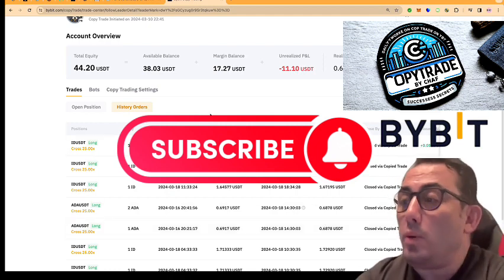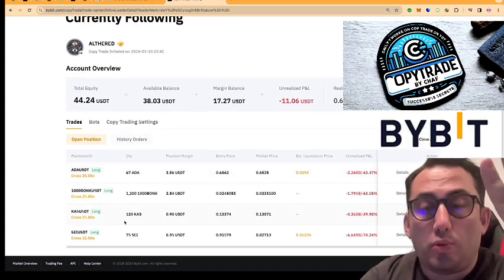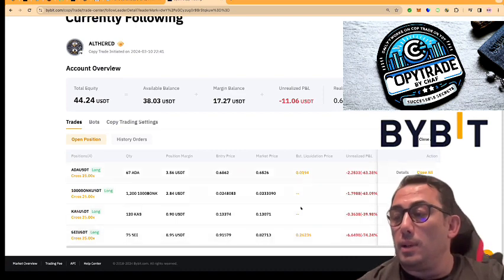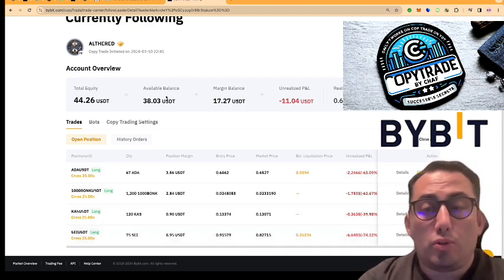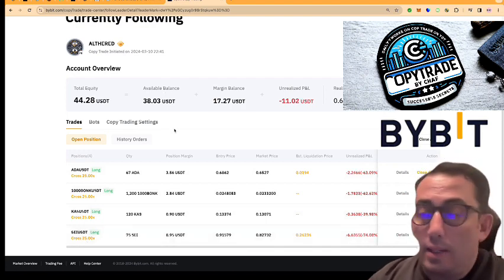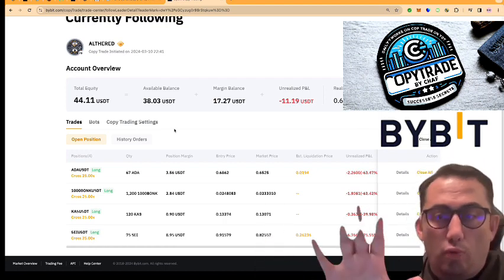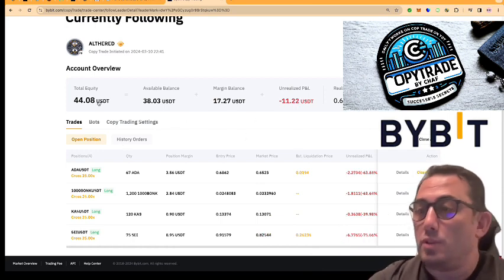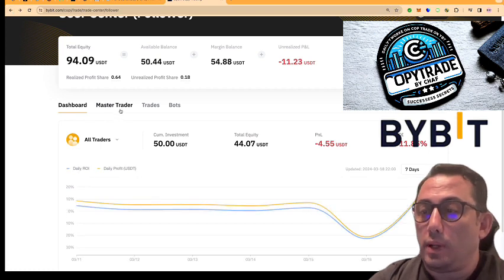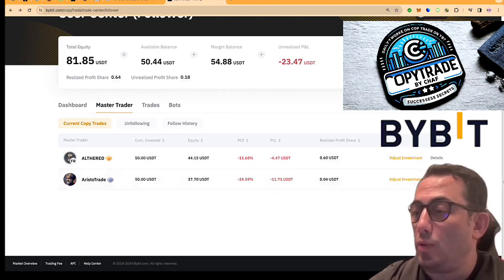By the way, why is there a loss? Unrealized PL is minus because four positions are still in minus. These are still loss. We expect him to close with a gain, and when he closes, it returns back here, you will see $10 of extra profit. Don't worry, be calm, okay? Because this CopyTrade doesn't make any mistakes. That's the reason we turn back to the other CopyTraders. We use AristoTrade. This is a bigger loss, $11 PNL and minus 11 and minus 24 is the return of investment.